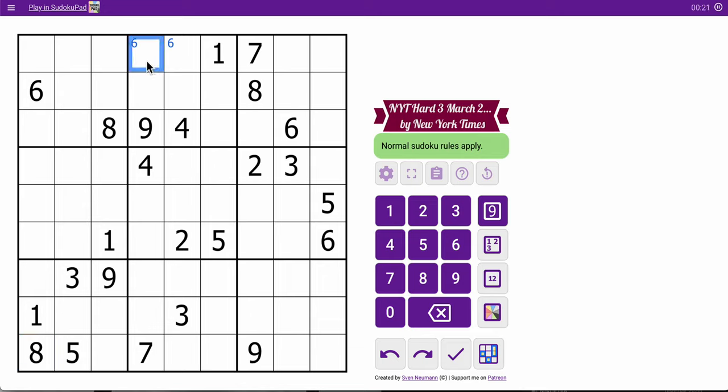We'll throw an 8 in one of two spots in this row, won't it? Yeah. 6 and 6 and 8 and 8. 8 and 8, put an 8 there. 6 and 6. Put a 6 here, so this is a 6-8 hidden pair. That will greatly help.